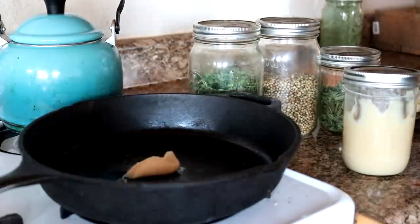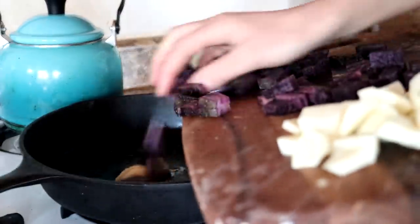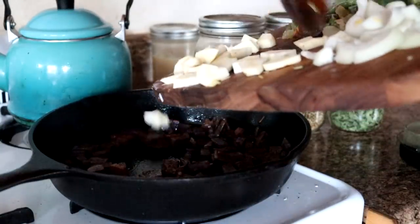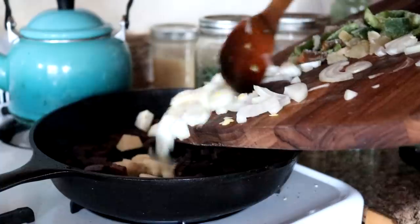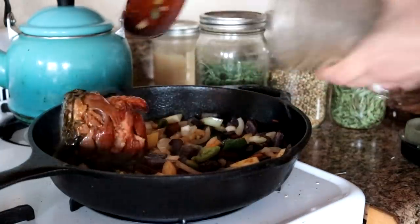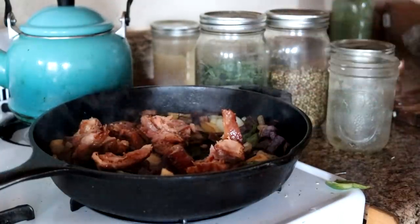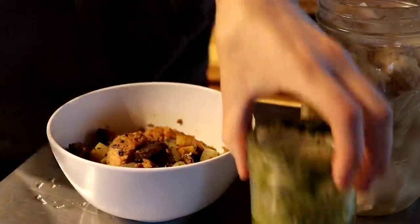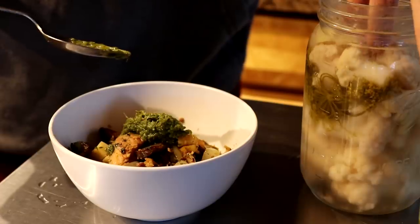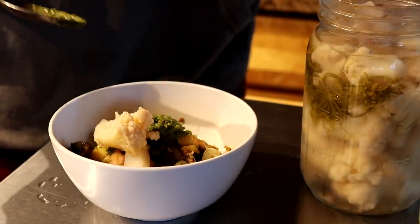For lunch, I'm gonna be sauteing some purple potatoes. Now that the potatoes have cooked, I'm gonna add some parsnips and onions and bell pepper. Lastly, I'm gonna add some brined and smoked salmon and some coriander, tarragon, and parsley. To top it off, I'm gonna add some pesto and some of our pickled cauliflower and kohlrabi.